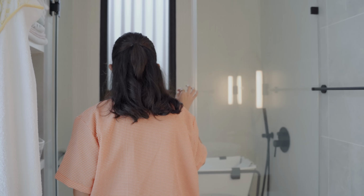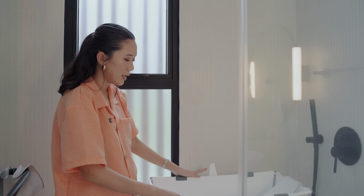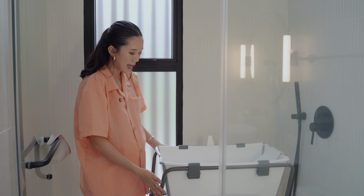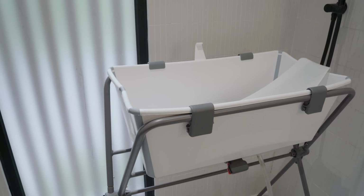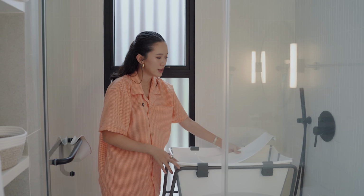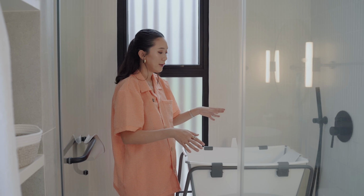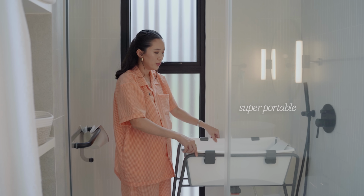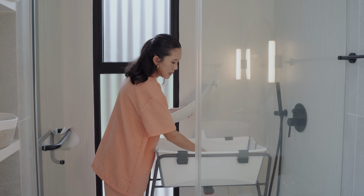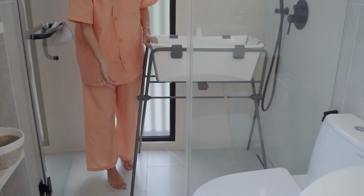So here is Bella's shower, also from Home Store. So we have over here her bathtub. It's from Stokey. And I love that it already comes with this stand, so you don't have to bend super duper low for it. And it already comes with this as well. So Bella can just sit here beautifully and we don't have to worry about her going under or sliding down in the bathtub. I really love this because it's super portable. You can remove this bathtub, fold it, and the stand is also foldable. And then you can also easily drain the bath water. There's even a hose there so the bath water will just go directly to the floor.